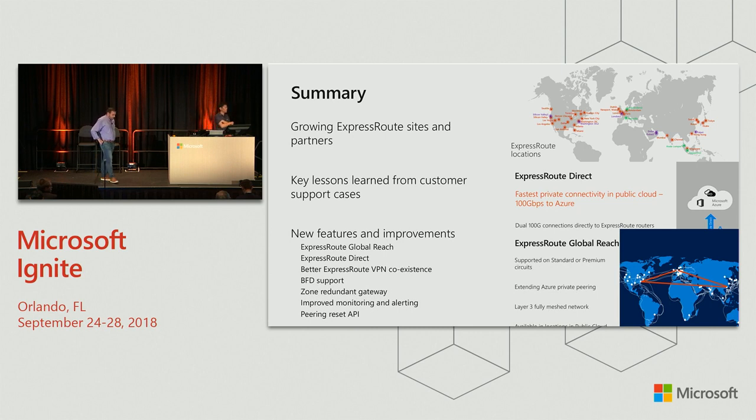Is there any specific country in your mind? No, it's US. But my question is related to when it's GA, what's going to be the impact for the existing ExpressRoute connections? I mean, when we enable that, is there any downtime or anything? There's no downtime. The goal is that when you enable this, you can just enable it on your existing ExpressRoute circuits. Okay, perfect. Thank you.